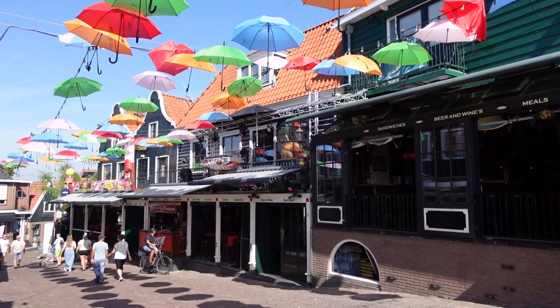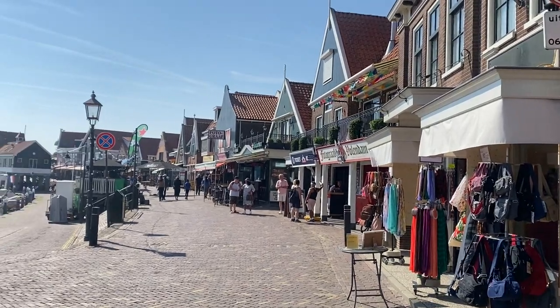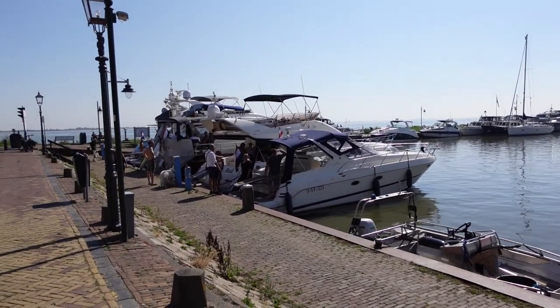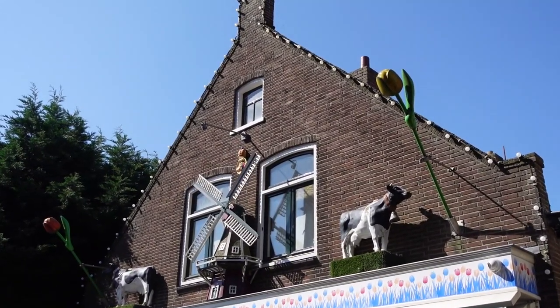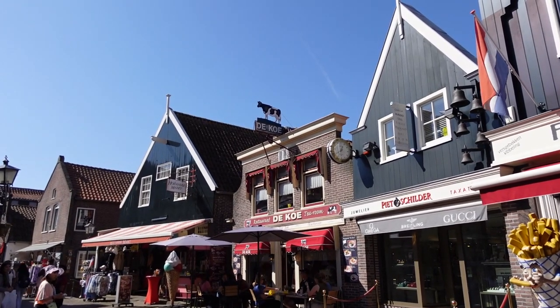Volendam is a popular town for tourists to visit. And no wonder, with it being such a beautiful place, with its picturesque houses and harbor. Volendam also just has a very unique atmosphere to it. As it is a fishing village, many restaurants' menus consist of fish that's served to you fresh from the sea.